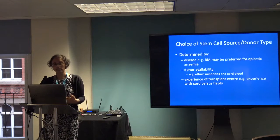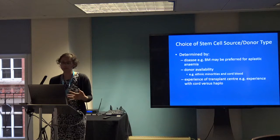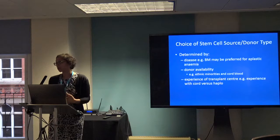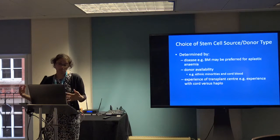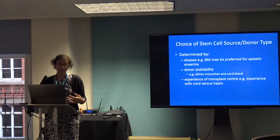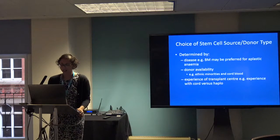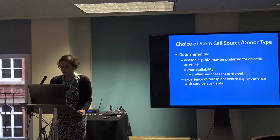So historically, it has been harder for those people with rarer tissue types, particularly those people maybe from mixed ethnic backgrounds, to find a donor. And that's where cord blood really came into its own. Increasingly, as we use haploidentical donors, most people will now have a donor of some form. So that's significantly improved our ability to transplant people.